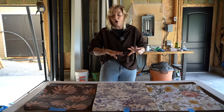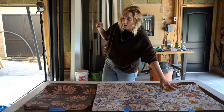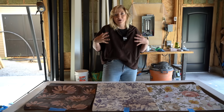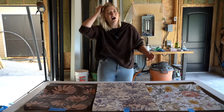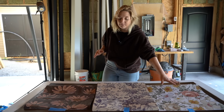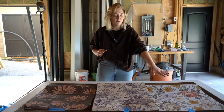Having seen all three of these, I think I'm leaning towards number one. I think it's going to be beautiful. I love the color pop. Margot is naturally such a colorful, vibrant personality, and I think that this wallpaper speaks to me. It says Margot in it. So I think we're going to go with this one.